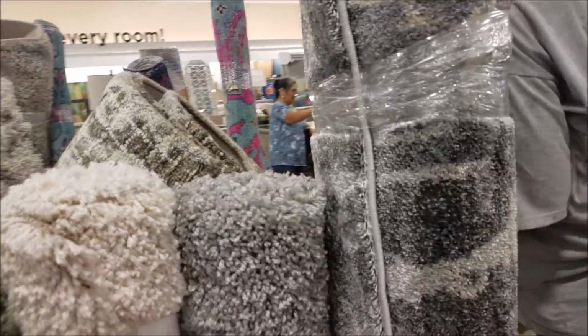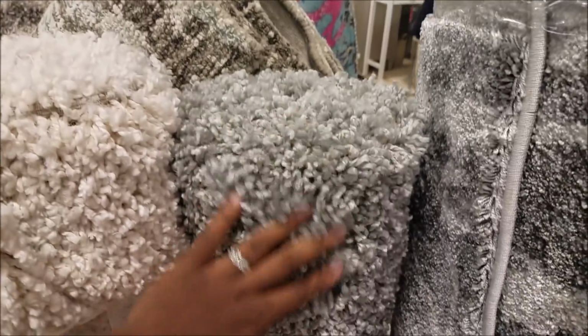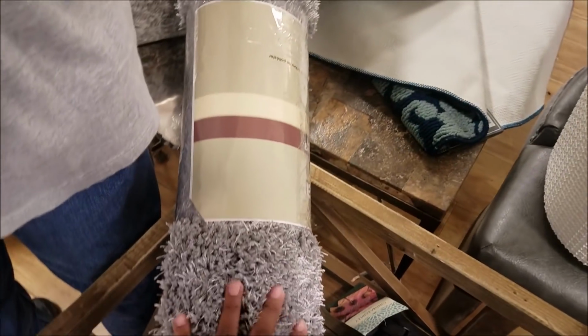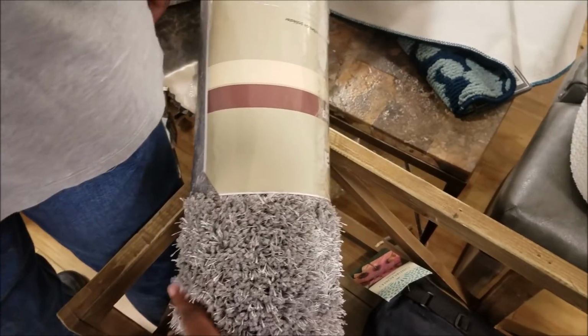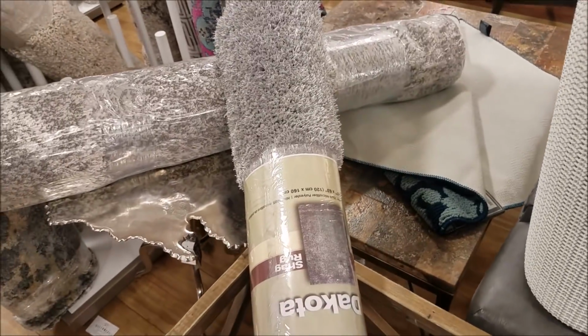Yep. And then this one is $49. This one just looked more like the nappy color. The nappy kind. This is soft. What size is this one? 47 by 63. That's not bad. That just looked nappy, right?